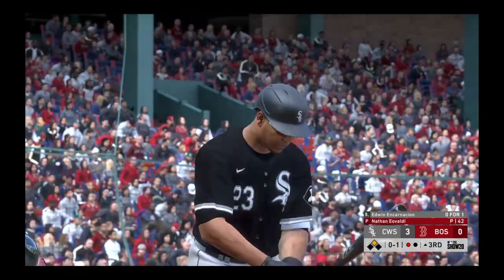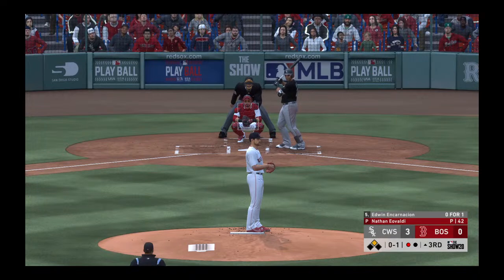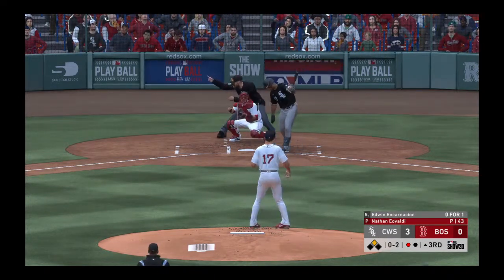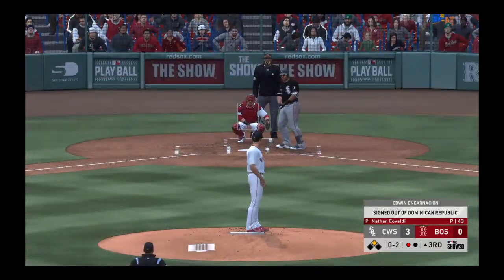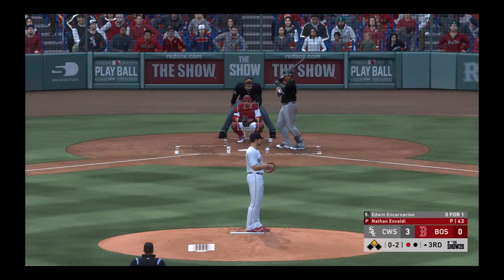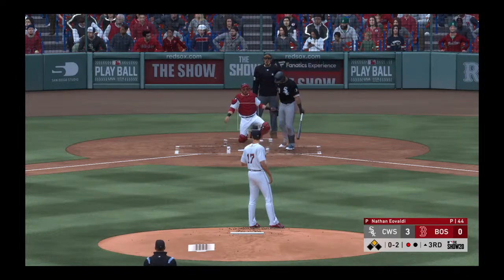Edwin Encarnacion is at the plate now as he looks at strike one. Oh and one count, and the pitch. A swinging strike, and now it's 0-2. So far in this game, he's the only guy in the lineup that's gone down on strikes, and now he finds himself in the hole with two strikes. Out in front of that one, but he stays alive and will do it again on 0-2.